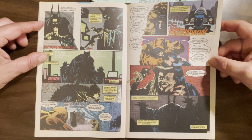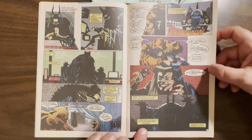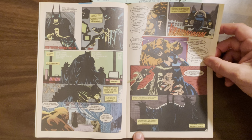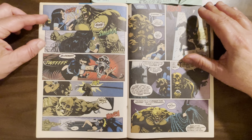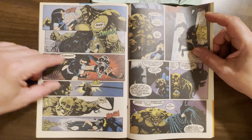And she says, "The goddess wants me to carve out your treacherous heart." And she turns on him with a knife. Look at that spooky Batman there. She stabs Remy in the shoulder. Then she throws one of her little skulls at him.